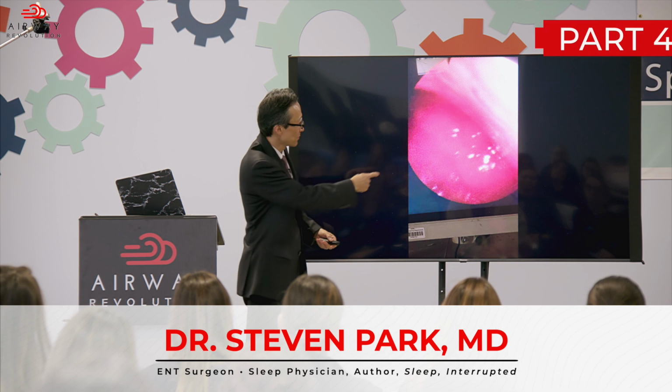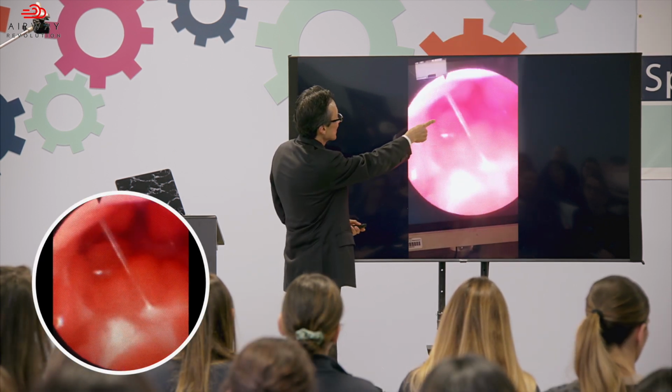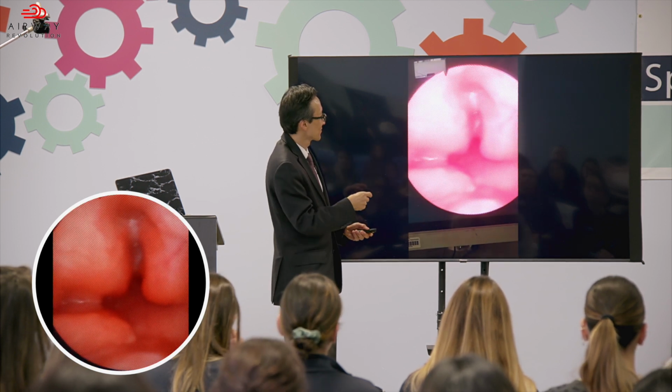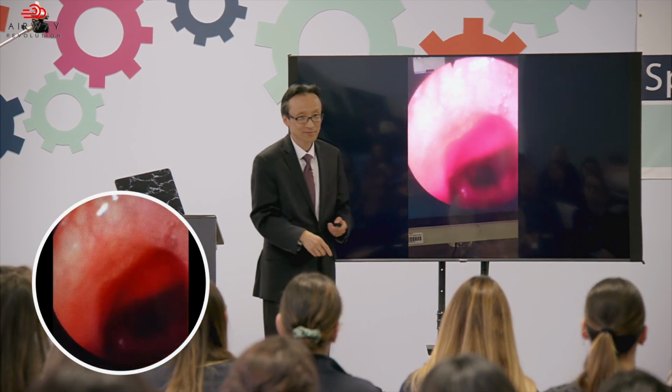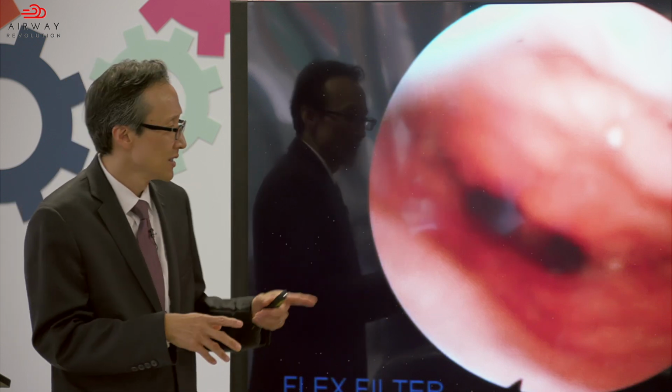And another example of medium-sized adenoids in the back of the nose. And what you're going to see as you go down is huge tonsils touching in the middle. These are called kissing tonsils. And then as you go down, you'll see a normal airway below. All right, this last example is a very important concept.